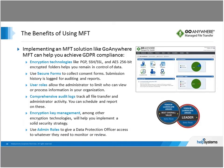And here is a quick recap of the benefits and some of the tools in your arsenal to help maintain compliance within the GDPR. You've got industry standard encryption technologies to make sure that you're protecting your sensitive information in transit as well as at rest. Leverage secure HTTPS to build out web-based forms for folks to securely enter information, whether to update a customer database, data validation, or simply sign a consent form, which we'll show an example of. Whatever the case, each secure form submission will be audited for potential review and reporting.